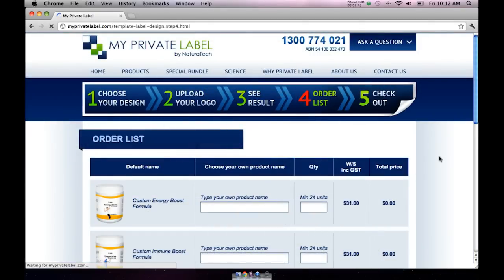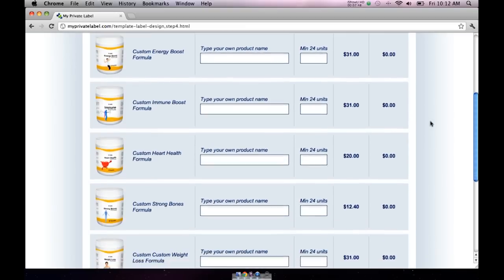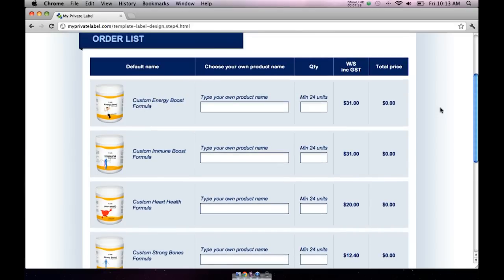In the second last step, and the last one obviously will be the checkout, this is the place where you've got all the 5 products. Currently, the heart health formula is not available as yet. It will be available in about a month. But at this stage, you can order any of the other products, and we'll take you through the products separately.